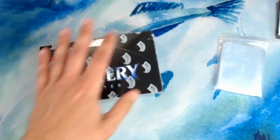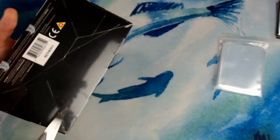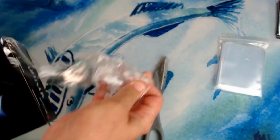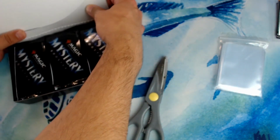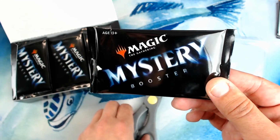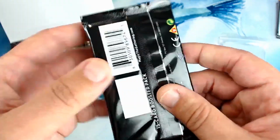We have our sleeves here, we got our box here. Let's open it. All right, let's get into it. Here we go. So, another notable thing about these packs is there are 24 packs in the box. So much like a Masters set, these are all going to have a foil in every single pack and only 24 packs in a box. First pack, let's go.